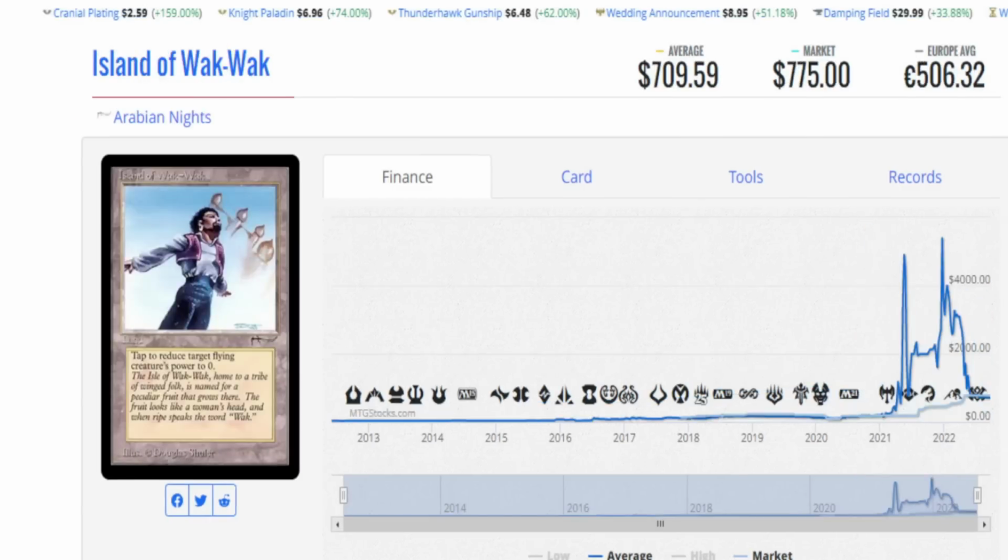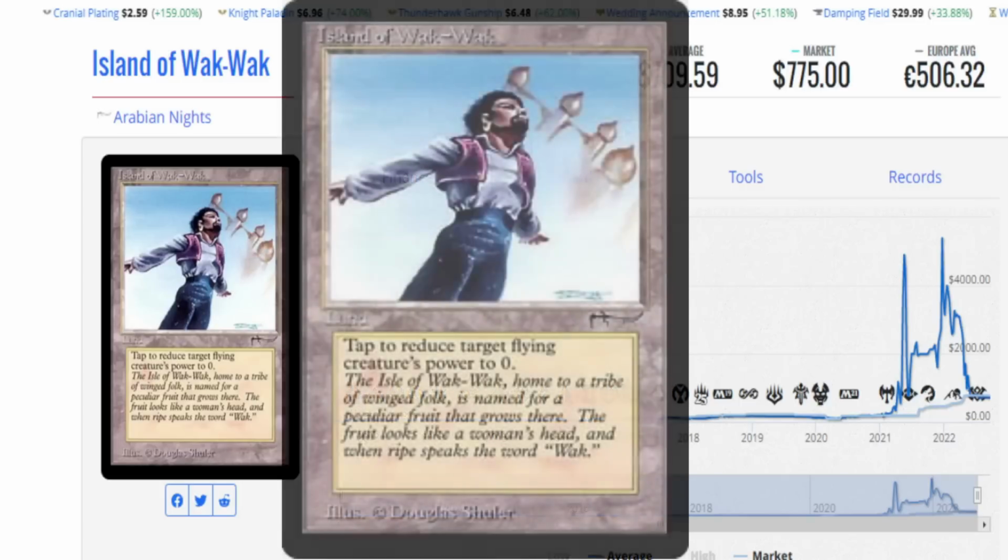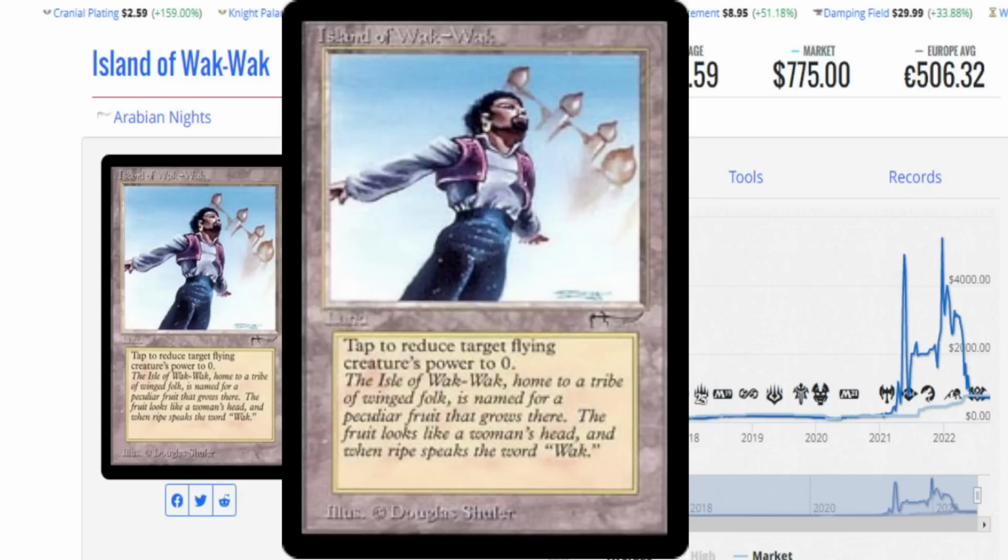Island of, I love saying this, Whack Whack. I know, Aflac. Here we go, the Island of Whack Whack, Arabian Nights again. Now, I'll be honest, I got my copy from 401 Games for $140. I got it before the huge, massive upswing, and I didn't care. I needed it for my collection anyway.